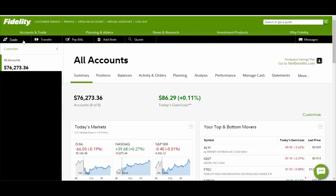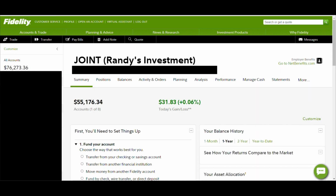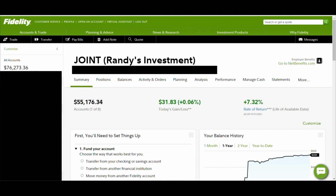So I'm going to open up my Fidelity account that I use for trading, and it's going to show the previous month of July 2021. And you're going to see all the history of that, and again, how much money, what positions, and the strategies that I used. Here's my current home screen. Now I'm going to go into my actual investment trading account. I'm not going to touch my Roth IRA or rollover IRAs. So this is the account that I use mostly for trading.